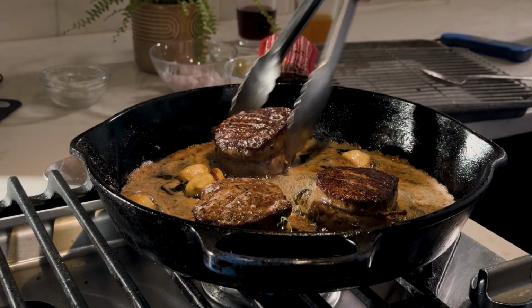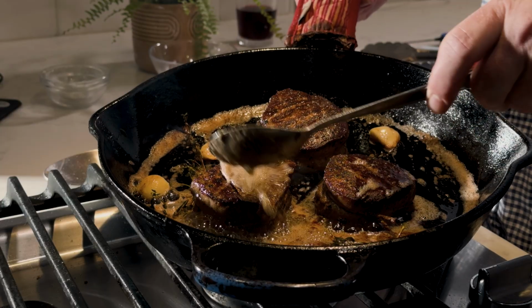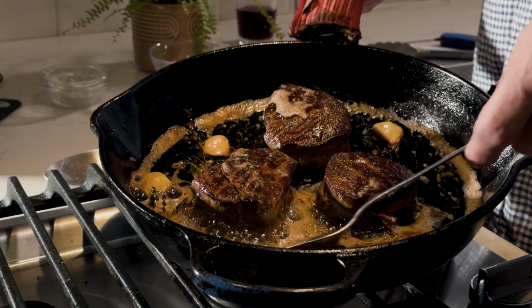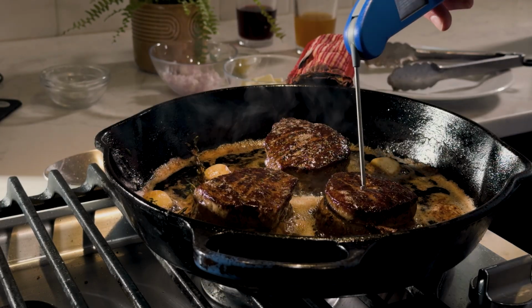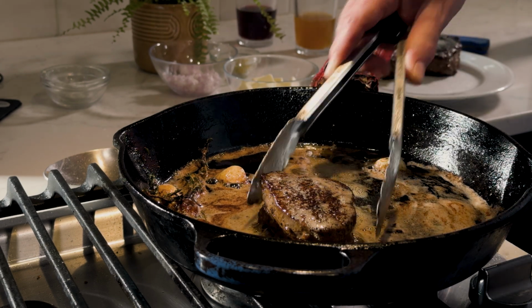But alas, Joe Beef was right. These aren't anywhere near close, so 3 hours now sounds very reasonable. I flipped a couple more times, kept basting, and watched the temperature. Once they got to 120, I pulled them off to rest for at least 5 minutes, so now I can go to work on the sauce.